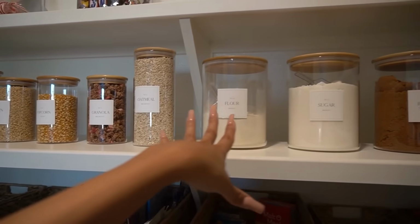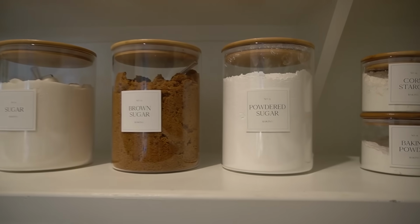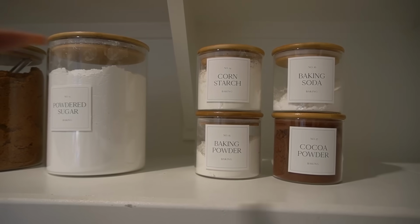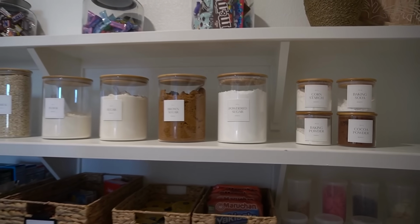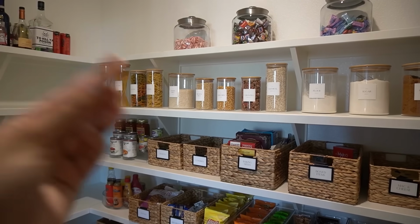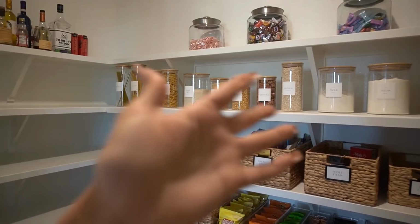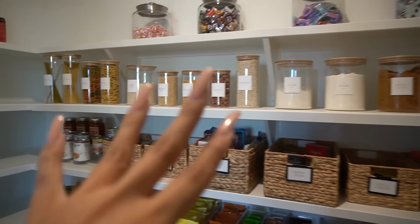And then going into the baking section, you have flour, sugar, brown sugar, powdered sugar, and then all of the smaller ones: cornstarch, baking soda, baking powder, and cocoa powder. So I have 17 total jars on there. Now, with the numbering system and everything, if I ever want to add a jar in the middle, that's gonna mess it up. So we're just not gonna do that. I think we could just stick to these for the time being.